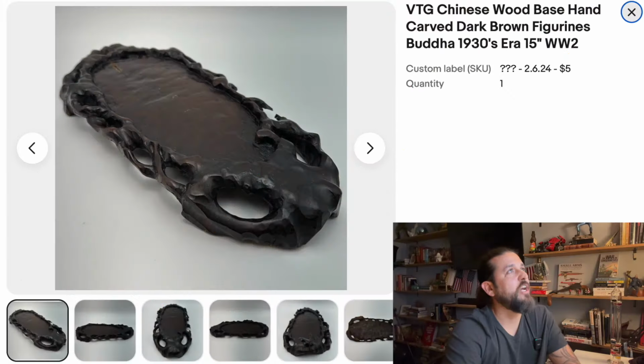Here we have vintage Chinese wood-based hand-carved dark brown figurines, Buddha, 1930s era, 15-inch, World War II. This is technically not a breakable. I mean, it is because it can break. It actually has a broken piece on the side. But I included this because this was super cool. On the bottom of this piece of wood, it said World War II. And then it had a date and two names. I think it was maybe a gift that they got at their wedding or at their reunion or at their something. It was awesome and I got it for nothing.